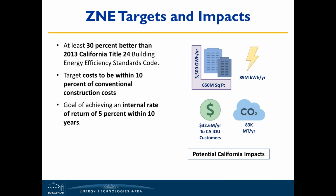One was to be at least 30% better than 2013 California Title 24, the energy code that is relevant to the state of California. We also had financial goals. We wanted to target the cost of the retrofit to be within 10% of conventional construction costs. So what I mean by that is if the building was going to be doing a similar retrofit, in terms of the systems that were touched, the ZNE measures were within 10% of those costs. We also had a goal of achieving an internal rate of return of 5% within 10 years. And you'll see from the results that in some cases we exceeded those goals. In one case we didn't, but I think you'll understand why that was in a minute.